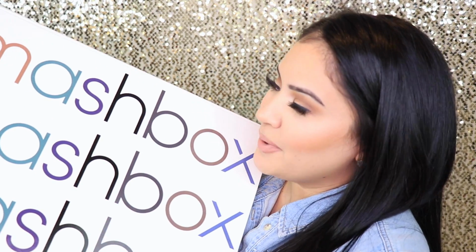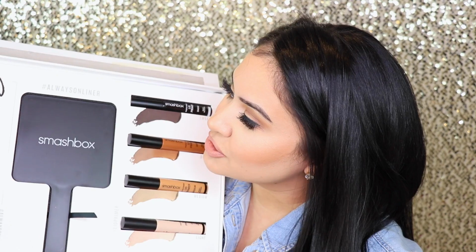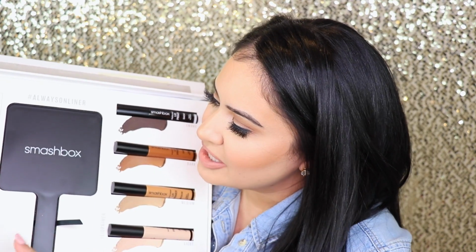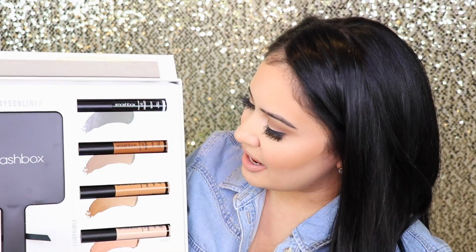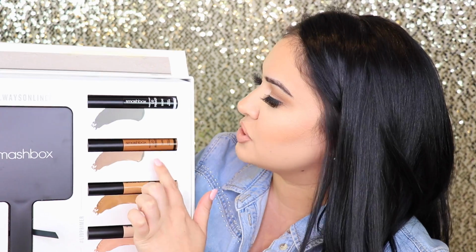Next up, we have another package from Smashbox, and this is for their new Always On Gel Liners. These shades all look super wearable. We have a really nice black, we have a cobalt blue, which I love, a white, and a nude color. And they also sent over their lid primers, so you have white, light, medium, dark, and smoke.